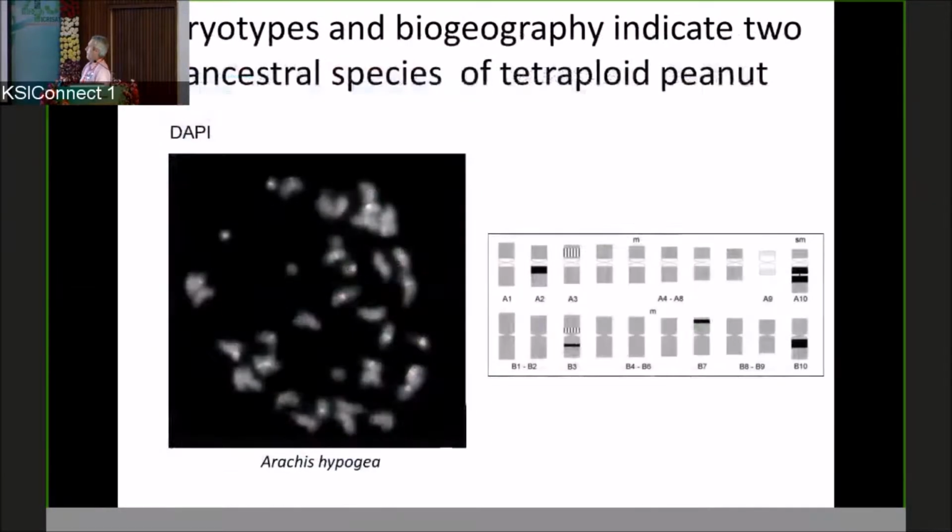So what do we know about Arachis hypogaea? If you look at the karyotype, it has two sets of chromosomes, 10 chromosomes each. If you look at the karyotypes of them, 10 of them have large heterochromatic bands, and this is work from Guillermo Seijo in Argentina. And the other 10 have no large heterochromatic bands around the centromeres, or pericentromeric heterochromatin bands.